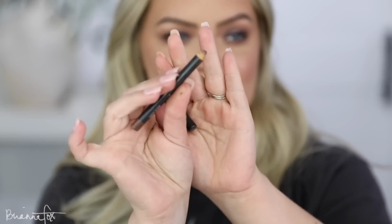Now I want to add some Costa Riche into the lower lash line. I know that's kind of a random choice because it's a rich brown, but it pulls red and I just think it's a good choice. This is Costa Riche.